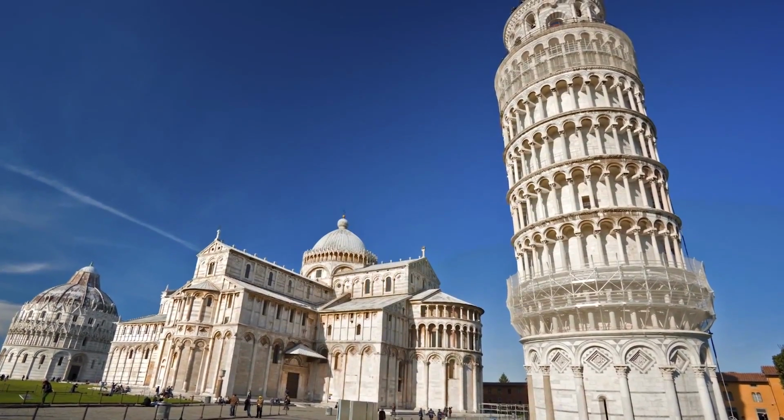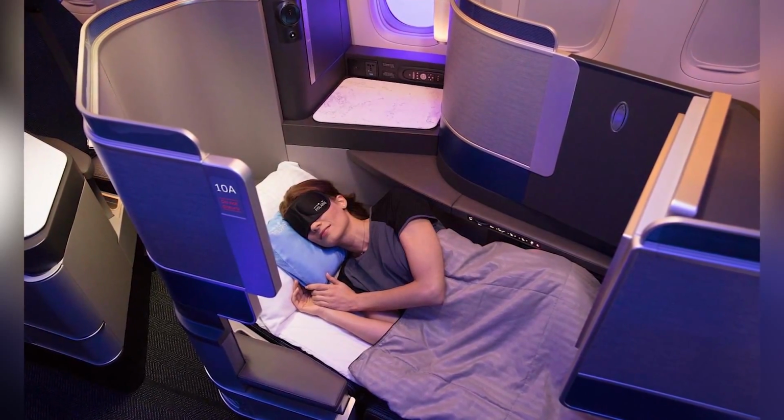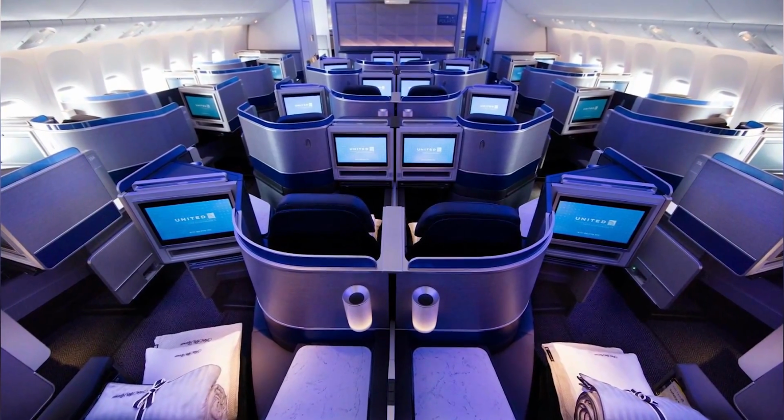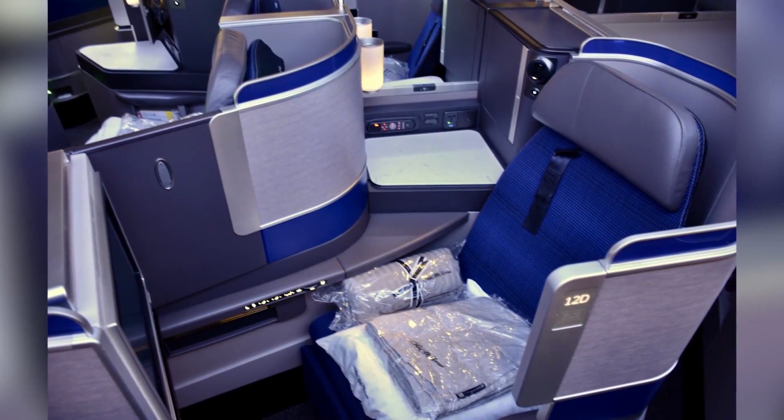And for 60,000 miles, you could get a one-way flight to Europe in Polaris class, which is the first class of United. It's super fancy, so if you've never flown premium class before, then this is probably a good opportunity because 60,000 is a pretty good price, I would think, for a business class flight over to Europe.